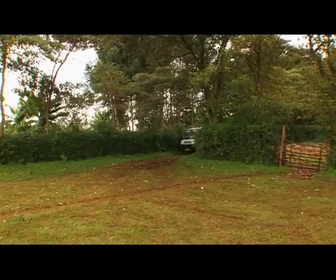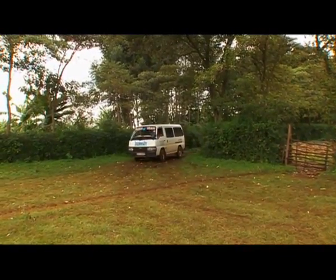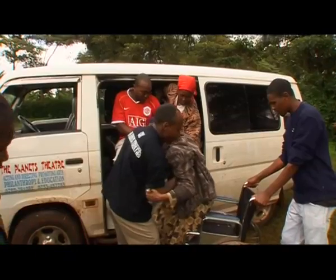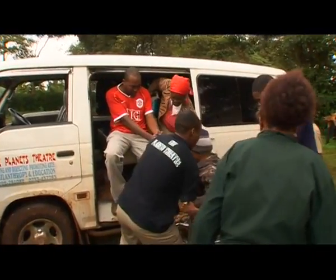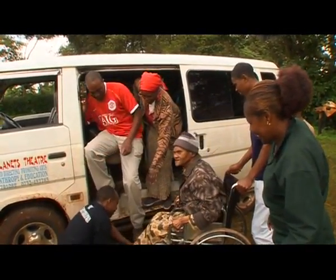Today is Granny's big day. She doesn't know that we have secretly arranged for her old friend to come and visit, the first in 20 years. Granny's friend is 102 years old and finds it difficult to walk. Will they recognize each other?